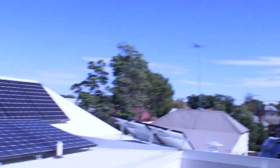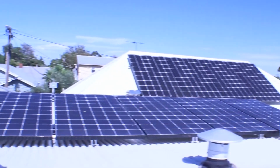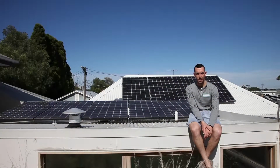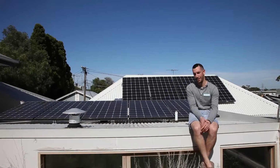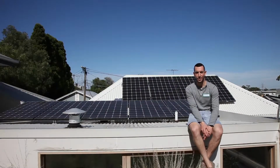In peak summer, we're producing sometimes 5 or 6 times more energy than we use, which is pretty cool. That means that I'm exporting the energy. My neighbors are sort of using that. I always tell them that I'm powering their house, which is kind of cool.